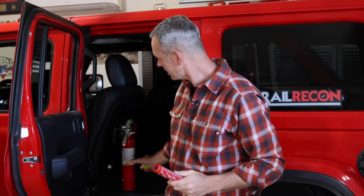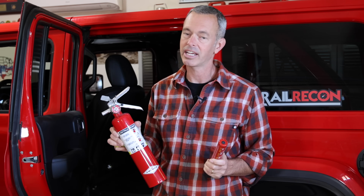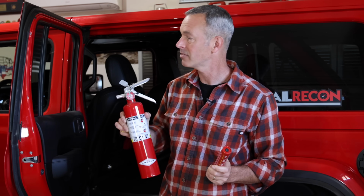If you've got a big engine fire, I think I'd rather have one of these than these, but regardless, you need to have one of these in your rig. You never know when you might have a fire in your vehicle, in somebody else's, or out at camp. This is an invaluable tool, guys. Make sure you get one.